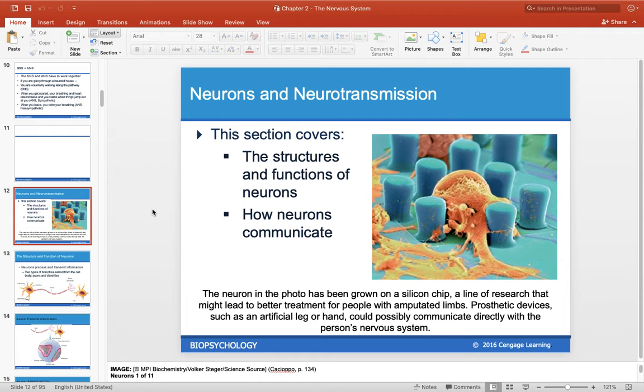There's thousands of different types of neurons. We're going to be focusing on a couple, like two or three types specifically, because they're the most common and most important for our purposes. But just know that there's a variety of structures and forms of communication that neurons use, but we're going to be covering the main parts of this today.